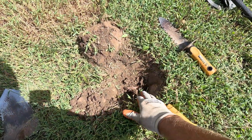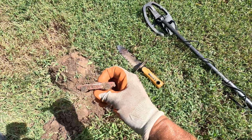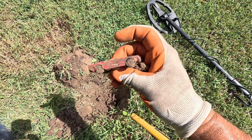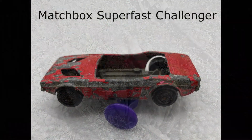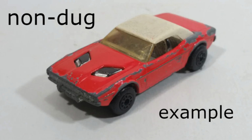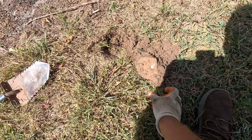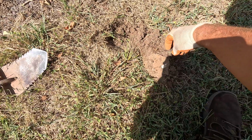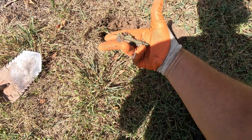Okay, had another high signal. This one was quite deep though. And here we have another toy car. Sure like digging those. Wouldn't mind finding something a little older. And there's our buddy. Little Indy car.